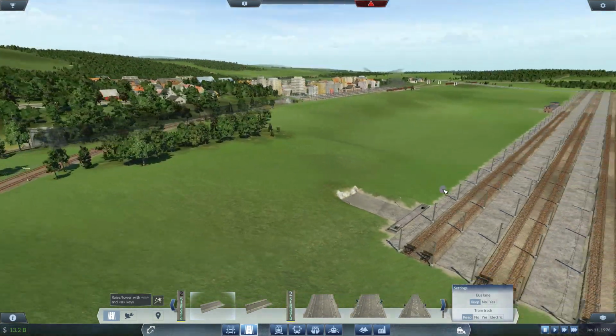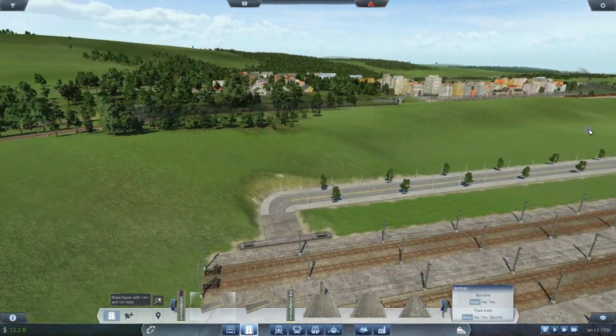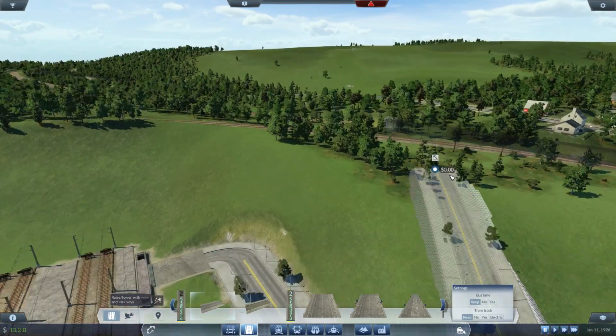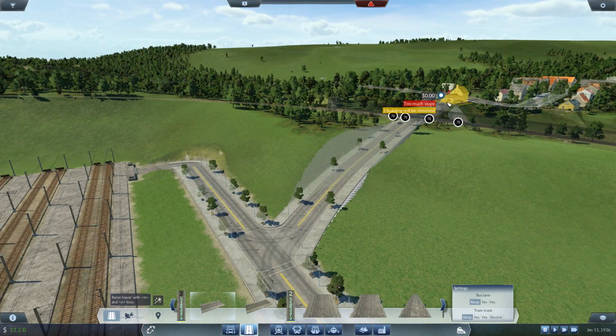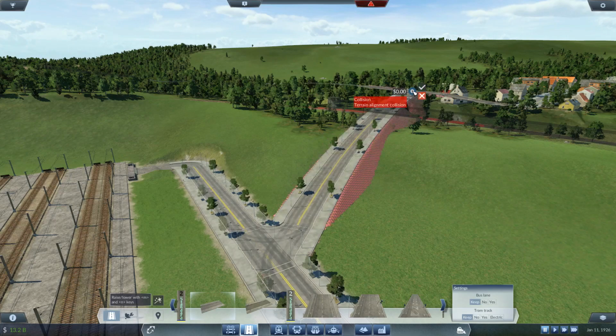But I think this will work if... bring that along to there. Maybe bring it from here over to there. Maybe even get rid of that house. No, about there should be good.